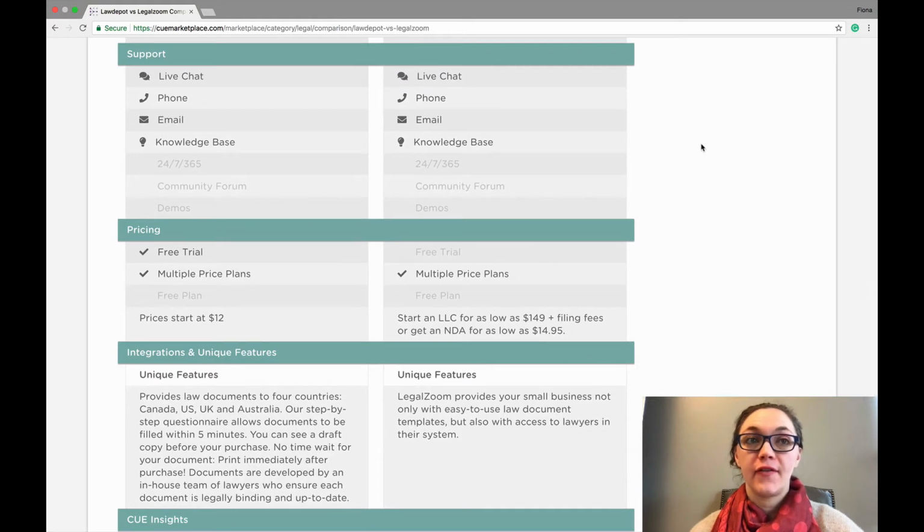Support is also a very key element when handling online legal documents. Let's take a look back at the comparison chart. Here we have LawDepot on the left, LegalZoom on the right, and as you can see, in terms of methods of contacting their support team, you have access to live chat, phone, email, and a knowledge base for both sites. The knowledge base is anything from a blog to a frequently asked question form that will give you the answers that you need right away.